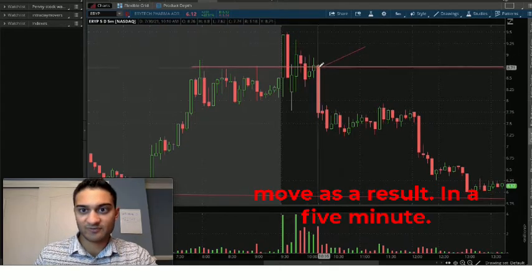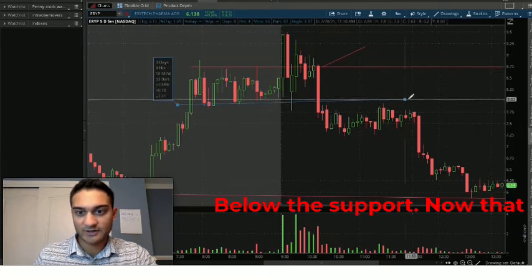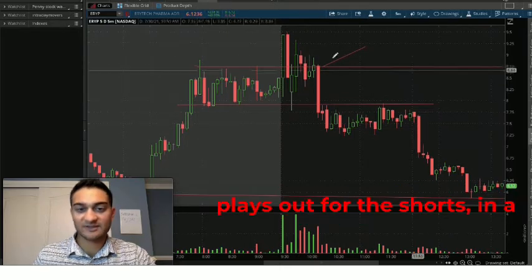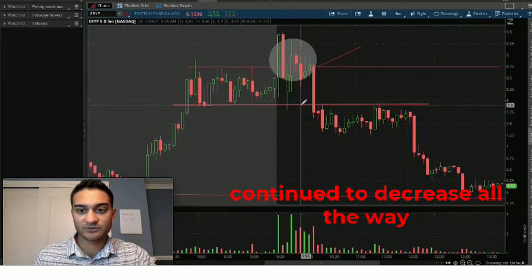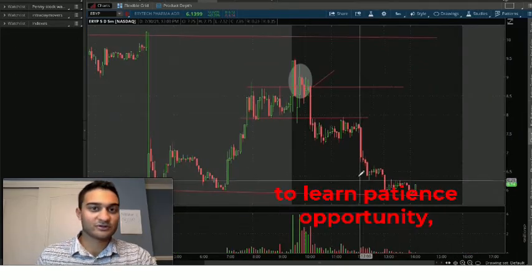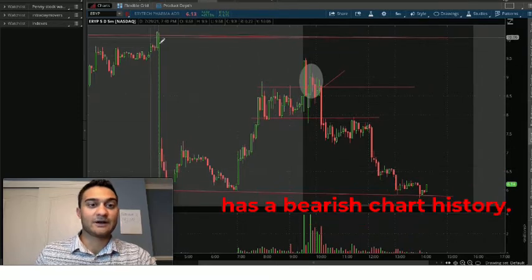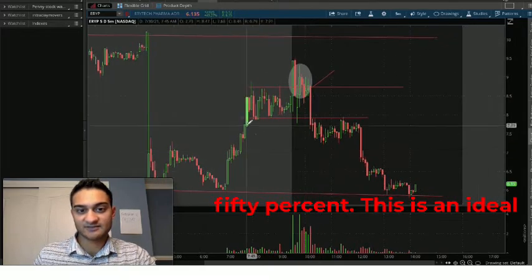As a result, in a 5-minute time frame, it went all the way down to 7.75, below the support. Now that as the resistance signals the bears are in control, but this is an ideal entry, and everything plays out for the shorts in a day trading opportunity. So it continued to decrease all the way back to the support. I'm trying to learn patience, but with a bleeding gapper that has a bearish chart history and a huge gap up of 250%, this is an ideal setup.